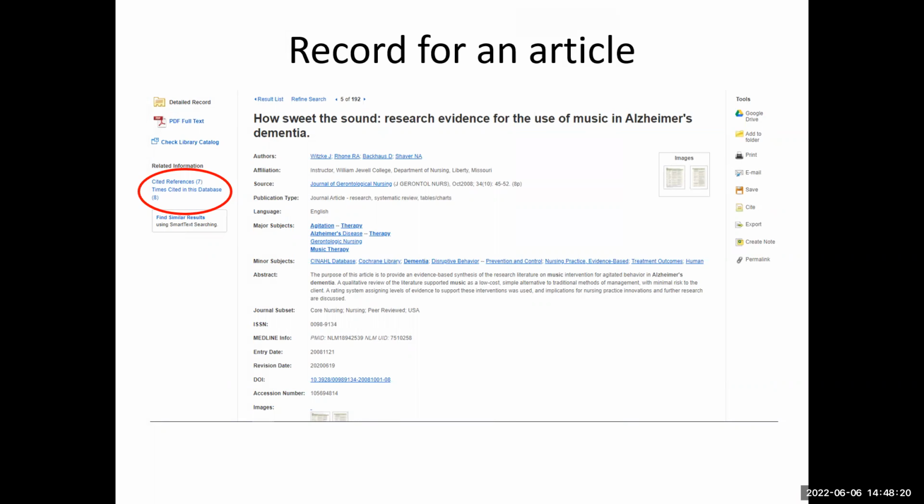Another thing that's a little bit interesting to be aware of as you're searching are some of the little links that seem kind of peripheral, but they actually can tell us quite a bit of information. This article is about using music with dementia patients. Over on the left, you can see these small links that you might not pay attention to. It says cited references 7. That means the researchers did some literature searching and found 7 articles, so their reference list at the end of their article has 7 references.